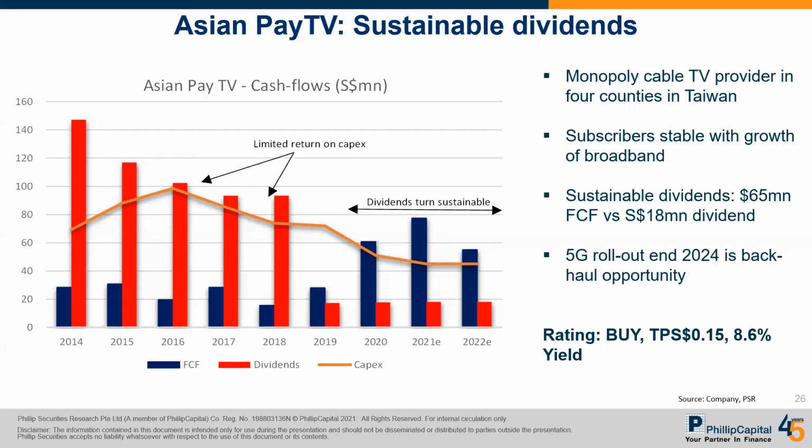The other thing, the fourth bullet point, is that the timing of 5G is uncertain, I think, but end 2024 is the hard deadline, because by then the authorities are looking for at least 80-90% population coverage. That is the hard deadline, I think, but the telco should do it earlier. So that is the timeline that we have. So no change in our target price or buy recommendation. Next slide.